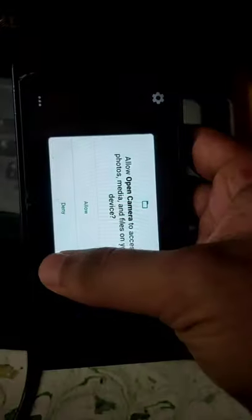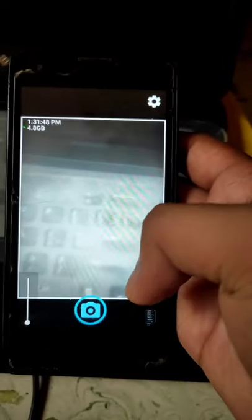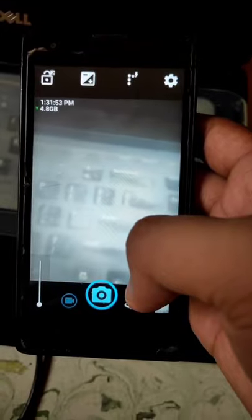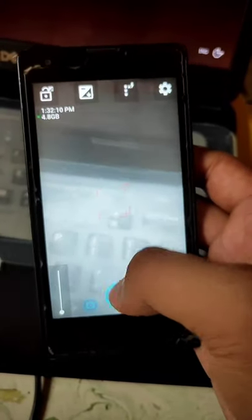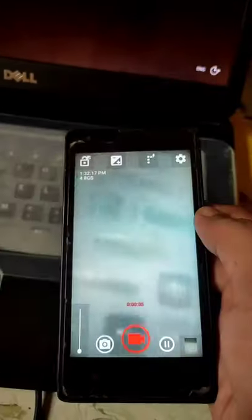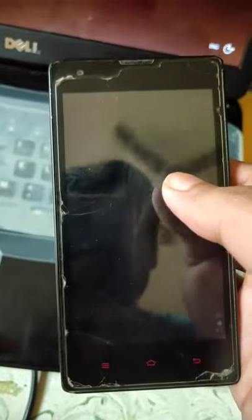While using this app, allow. Okay, and let me take a picture. Yeah, it works. Take a video with the help of this. Well, this is an example of video. Let's see if you can see this video recording.